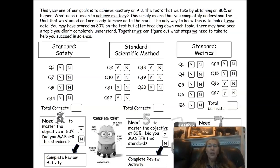A student got their test answer sheet back with what they missed, and they would go through and say, okay, I got question 3 correct. Shade the yes in. I missed 7 and 8, and I got 14 right. They total that up. That means they got 2 out of the 4 questions for safety correct. To master it at 80%, they need to get a 3. So they would click, no, I didn't master it. And the review activity for this, I didn't give it to them for Unit 0.